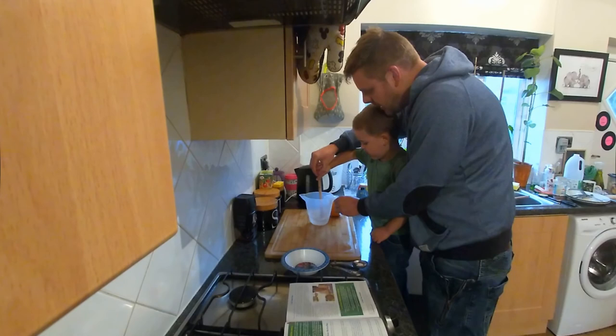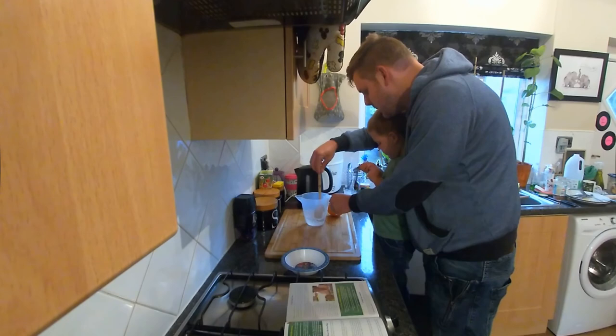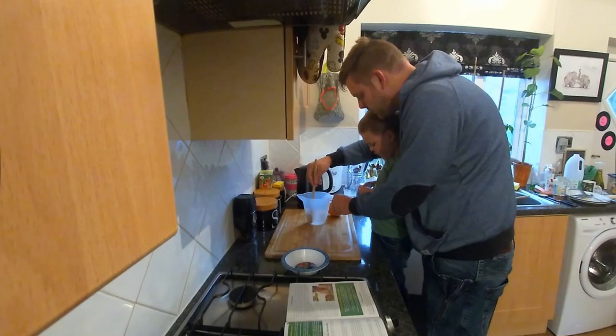They're good for measuring, them spoons, aren't they? So if you're ever cooking or baking or you want to measure stuff out, you can use them spoons. Do you want to stir it some more? No? I'll do the rest, okay.